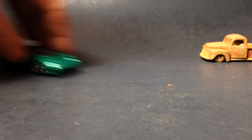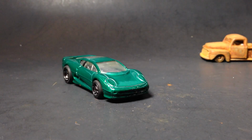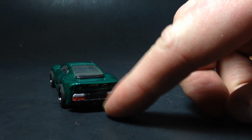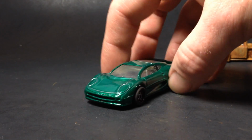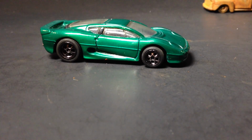Let's see here. Did some pretty cool paint jobs on some cars. This is a Jaguar XJ220 in a translucent green. This casting was super beat up. The plastic is all like trashed back here, so it was hard to paint any details on it. I tried, but there's that. So I think that looks pretty nice.